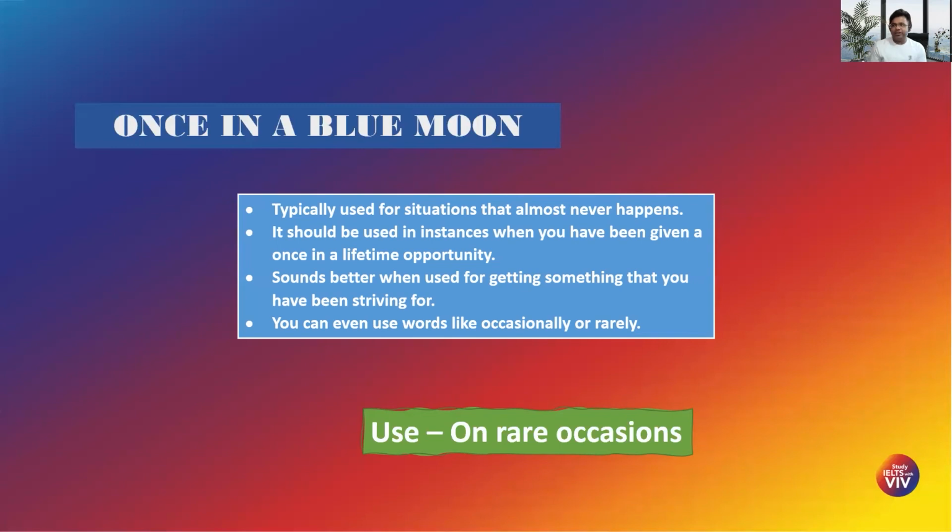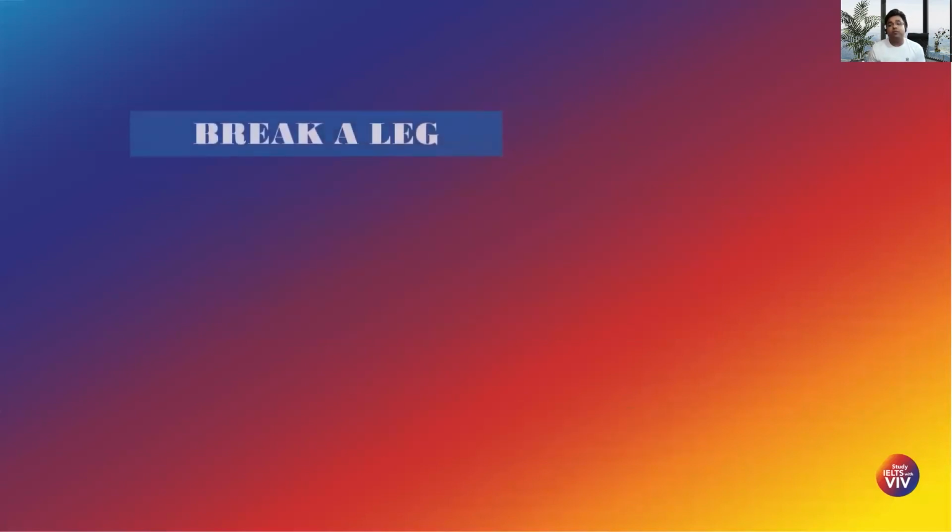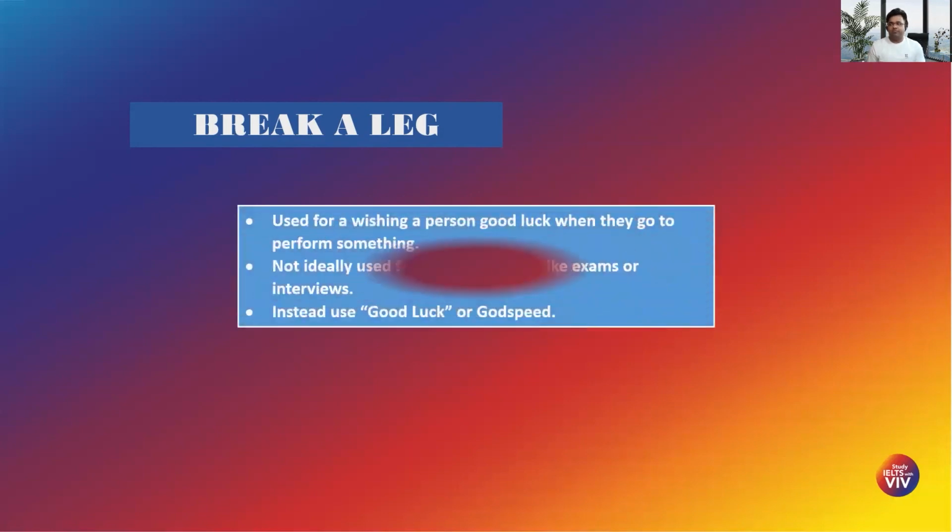Okay, great. So I have one more, that is break a leg. Now, what does break a leg mean? It doesn't mean quite literally breaking your leg. It means that you're going to dance or perform somewhere, and that's when you say, go break a leg. You're using it to wish somebody good luck, because that person is going to perform something.